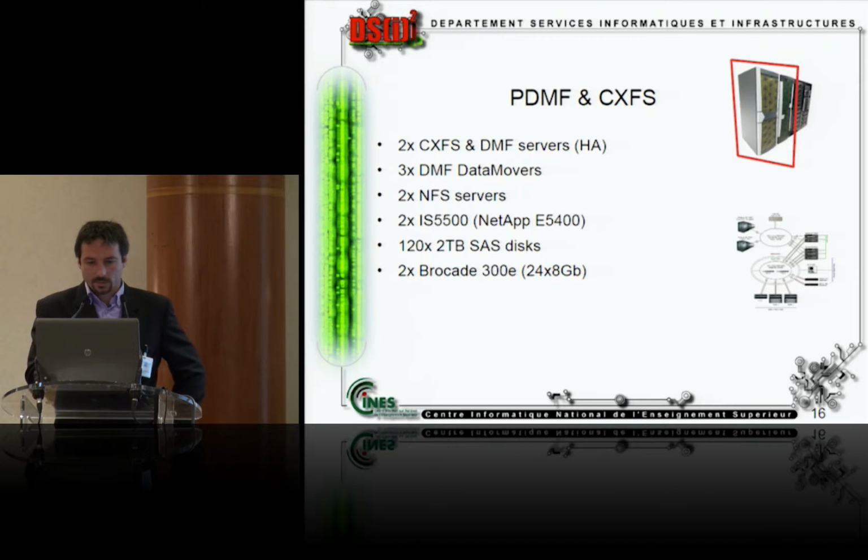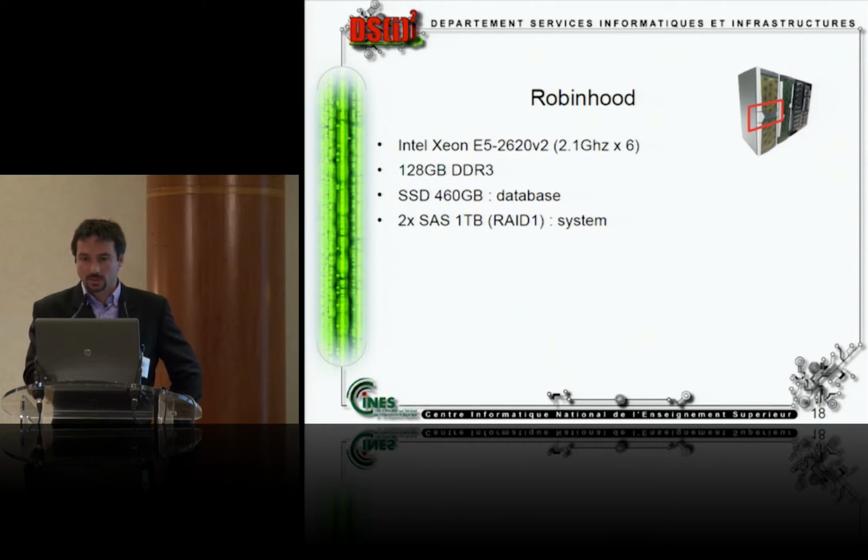The parallel DMF part is based on the 2 CXFS and DMF clusters that act as a high availability cluster. We have 3 DMF data movers responsible for moving data, 2 NFS servers to export data for other environments, and we use the NetApp disk controllers with 2 terabyte SAS disks. The Robinhood machine is a classical machine with enough memory. We use SSD for the database part because it's very useful to have good performances for the database.